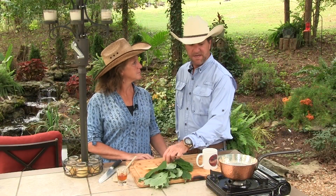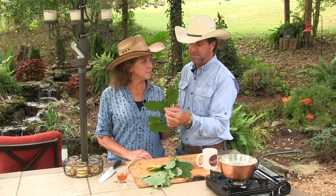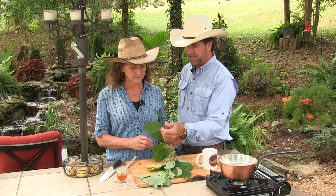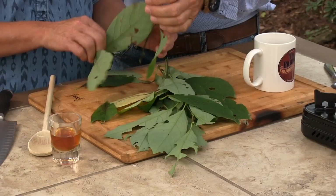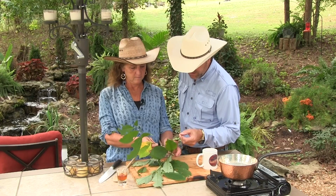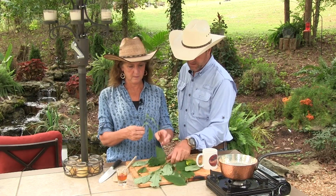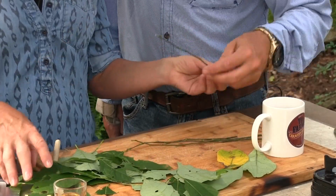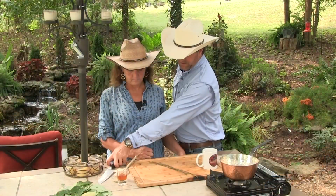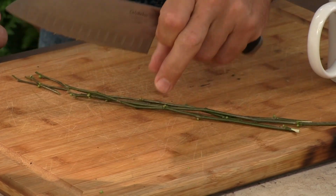So, we're back here on the patio. All we're gonna do, Mrs. Farmer, you know what? There might be a few bugs on here, but I don't care. Let's just take the leaves off. Just strip the leaves off, because we're looking for the twigs here. Now, if they're a little bit green, that's fine. If you see those little buds on there, those are fine. Those won't hurt. But today, we're just going for the twigs. All right, so the next thing, Mrs. Farmer, is we're just gonna cut these up in small pieces.